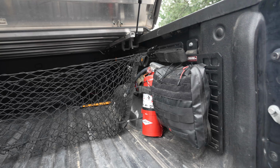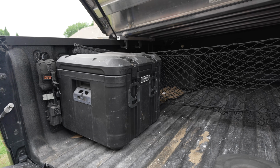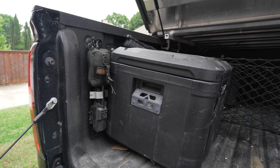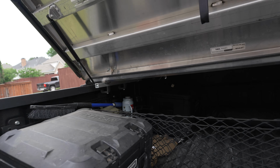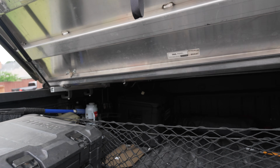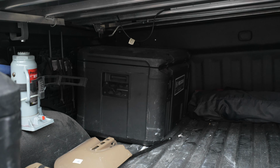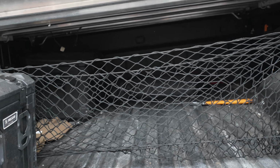But my Built Right Industries Molle panels are still fantastic. My Pelican emergency case, there's a lot of stuff in there to go over. Another couple of med kits that I keep back here just in case of an accident. Some bottle jacks back there. Another Pelican case way in the back that might be hard to see. There you go. So much more stuff to go over. I think I'll do a separate video on that.